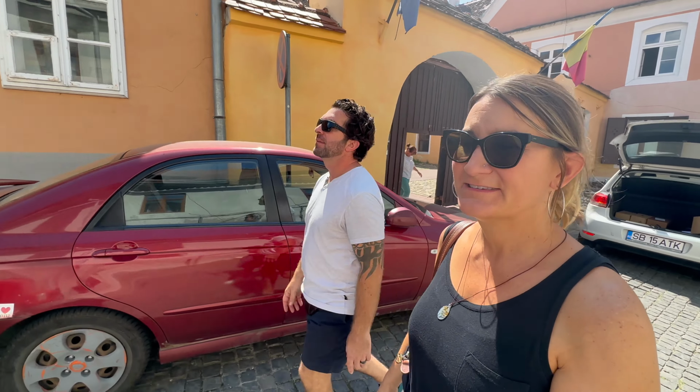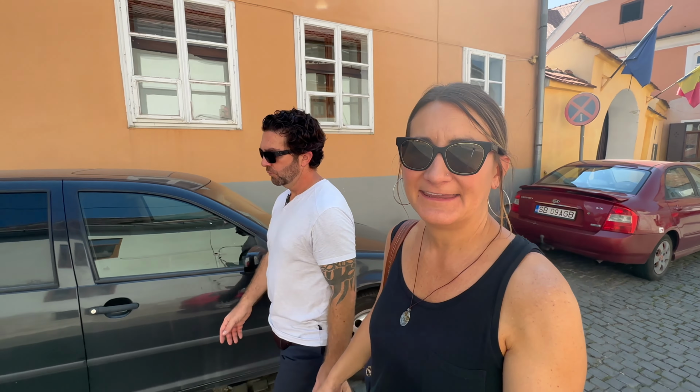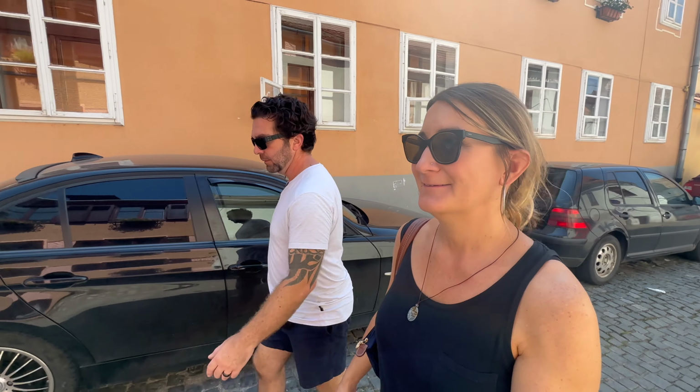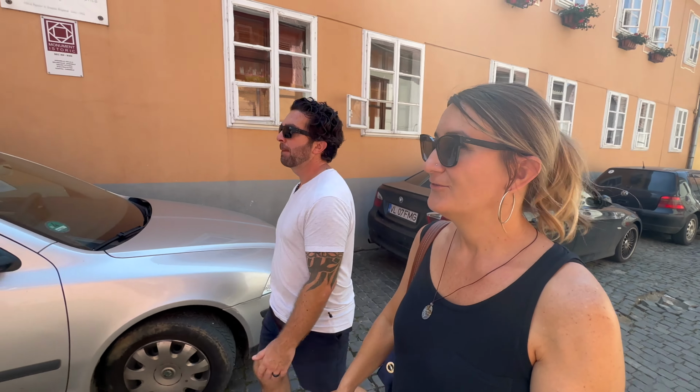To explore St. Mary's Evangelical Church. It's absolutely stunning. It was like 15 lei to climb all the way to the top of the watchtower and see the church. Definitely a must-see. Beautiful 360 view of Sibiu. It's very beautiful.